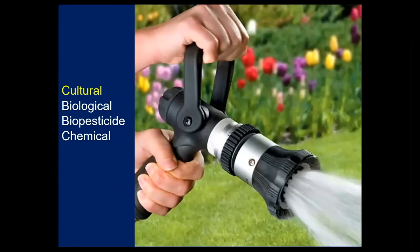One of the ways you can control them is using a spray of water on the underside of the leaf. This will help destroy the webbing and it'll help wash the mites off of the plant. Now you don't need to use a fire hose like this. This is just the best picture I could get. A garden hose will work fine. You just need to get it on the underside of the leaf, which is difficult to do, in order to get at the mites.